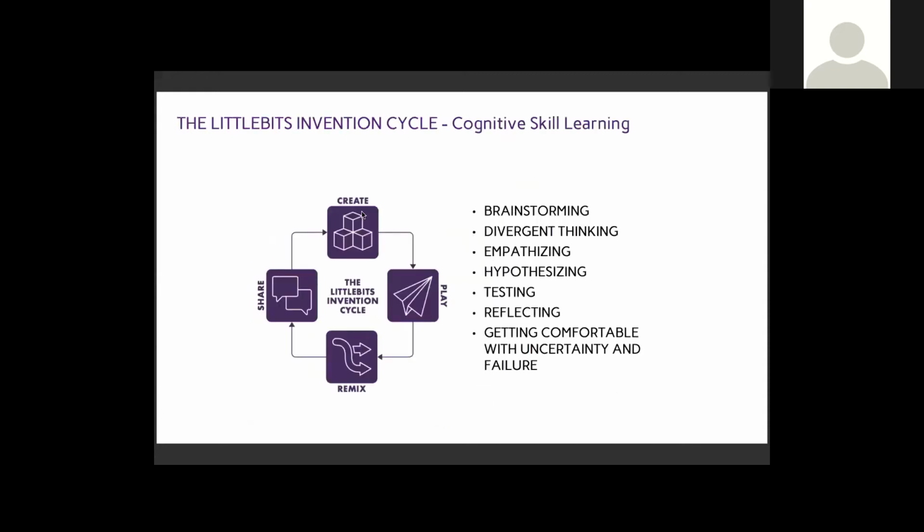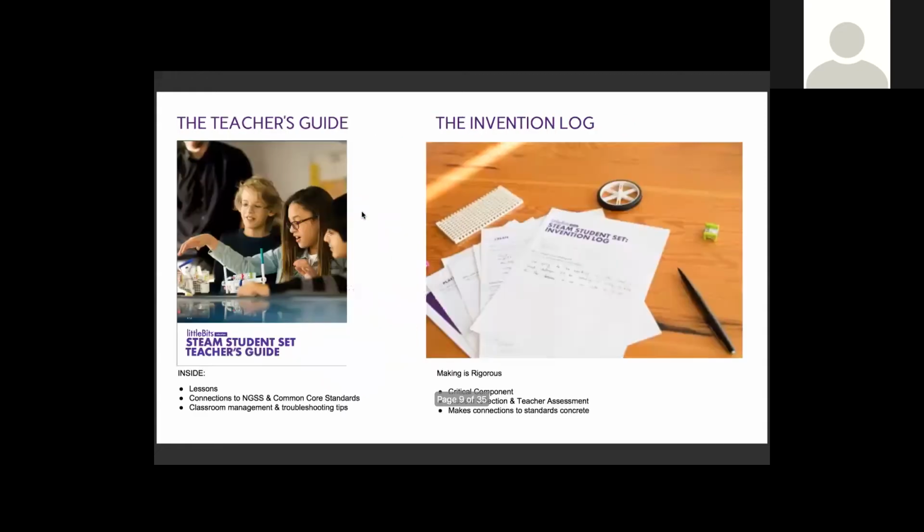We support this cycle through something we call the littleBits invention cycle, which is a cognitive skill learning process, which is almost identical to the scientific principles, the engineering process you would go through as a full-time engineer, and really goes to some of the skills that Glenn talked about: hypothesizing, reflecting, focusing on the 4 C's. We then support that invention cycle and the learning process through a whole host of documents that we provide free that can come directly from CDI, or you can download from our website.